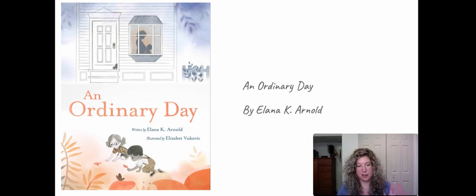takes place on one ordinary day where one family on one side of the page is experiencing the birth of a new member of their family at home, and the other page is experiencing the loss of their family dog. And it's just a really, really gorgeous book.